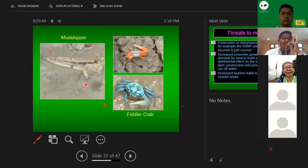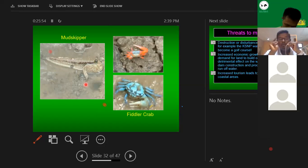and mudskipper. At Kuala Selangor, we have 11 species of mudskipper. But the problem, if you want to identify 11 species, you need to know 22 types because male and female are different. There's a giant mudskipper and a small mudskipper. That's an easy one. Giant mudskipper is this tall. The giant mudskipper is also a carnivore. They will eat their own species. There's cannibalism. They eat their own species.